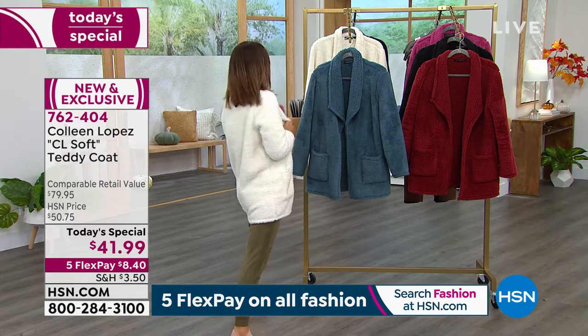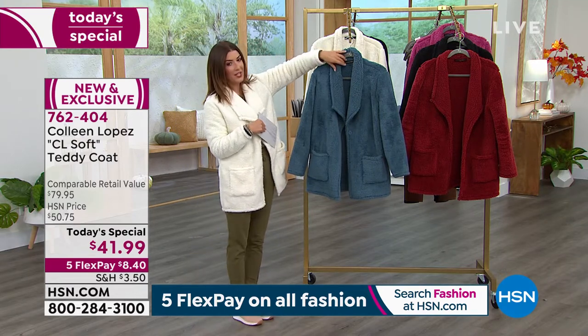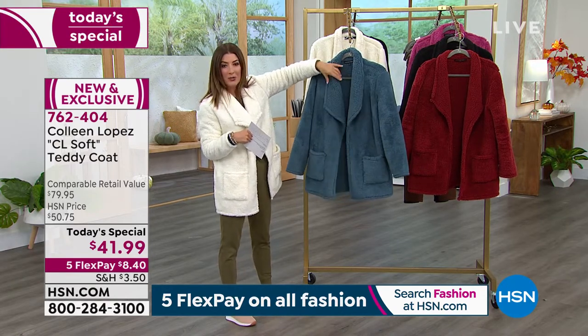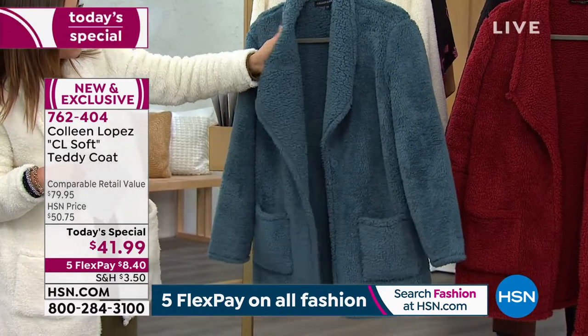$41.99. I already fell in love with the ivory. Let me take you on a tour of these wonderful colors. Colleen last night said that blue was one of her number one favorite choices. And this is like a denim blue. It's like a soft blue. It's like a sky blue color. Isn't that rich and velvety?